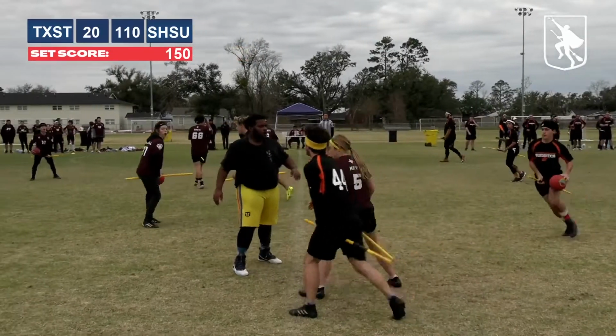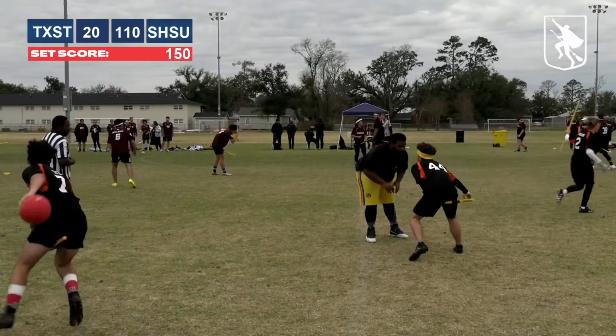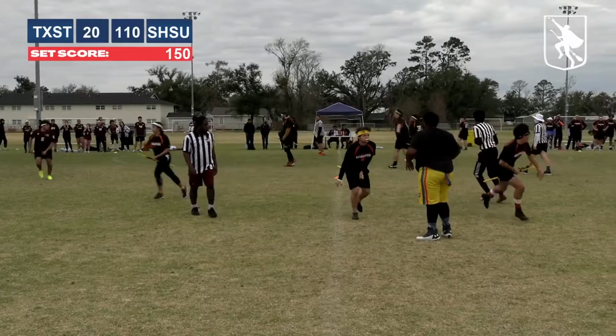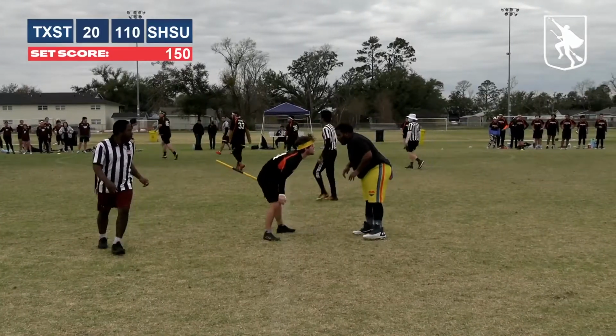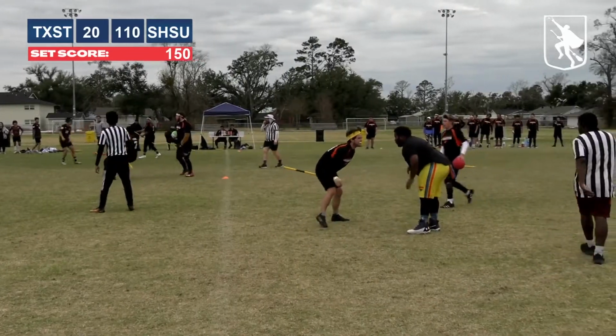SHSU with a couple of substitutions, taking their time, playing slow. They are not under any pressure right now. They are taking their time. They know they have all the time in the world. They just want to recover some stamina and really just work the quaffle around, just get everyone involved.